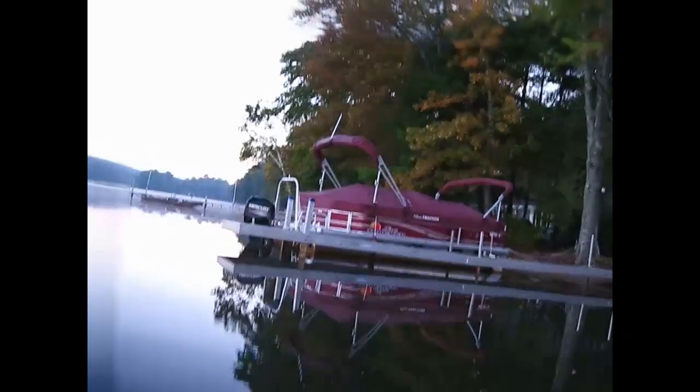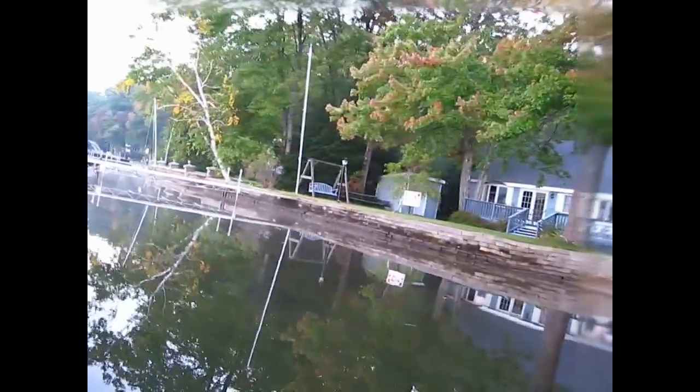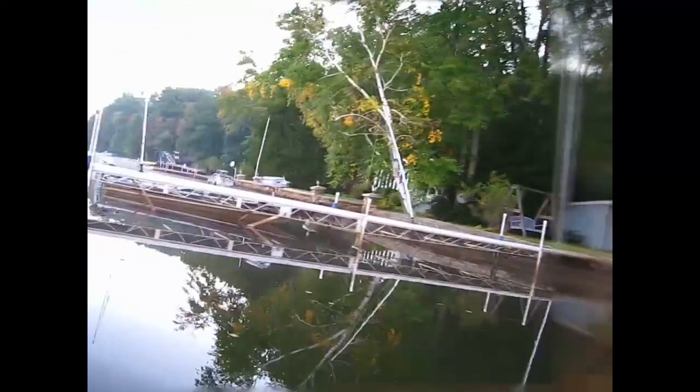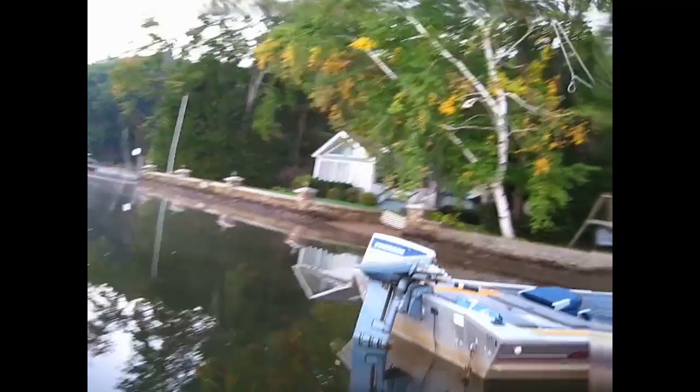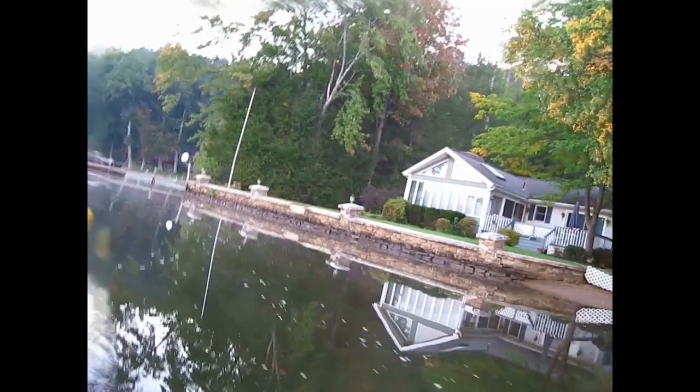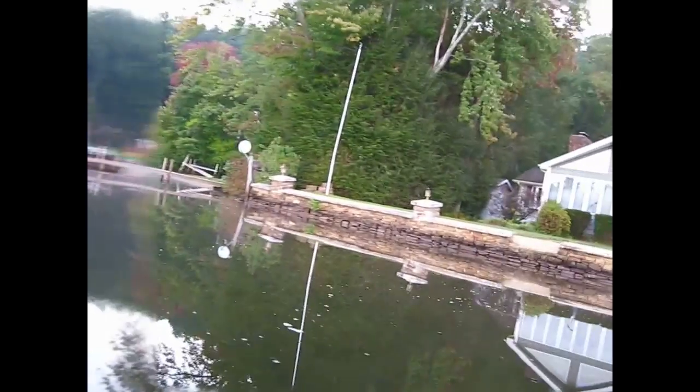Nice lawn. A pontoon boat. House for sale. Okay. Looks like it's in pretty good shape. House on the point, coming around a little point here. Nice Stonehenge front seawall. Little lanterns.